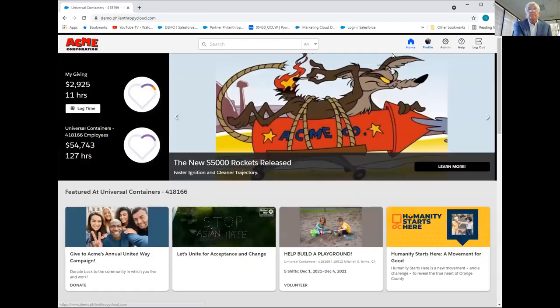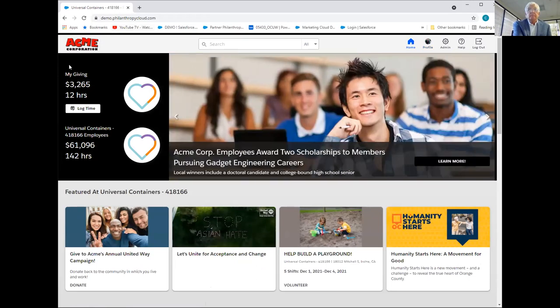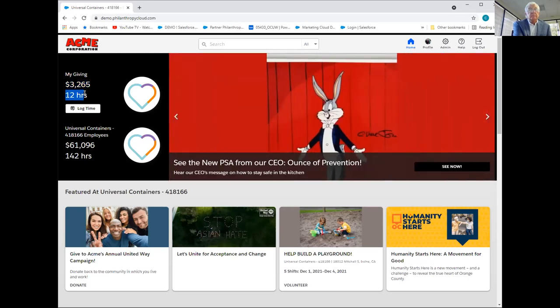So let's go back home. What I want to show you, like I mentioned at the start, is that Salesforce Philanthropy Cloud is based on the individual employee. That's truly reflected in this My Giving section over here. This reflects Chris's total giving on the platform, as well as his total volunteer hours that have been placed on the platform.